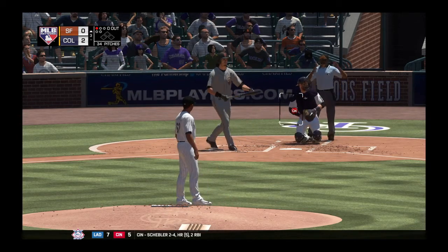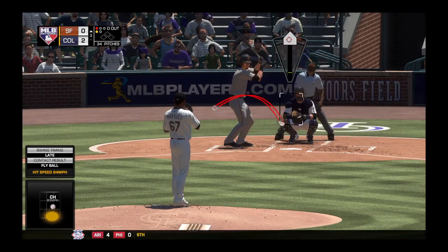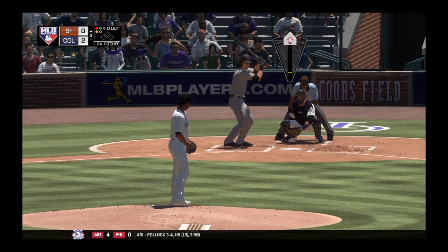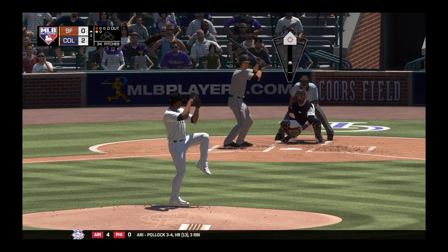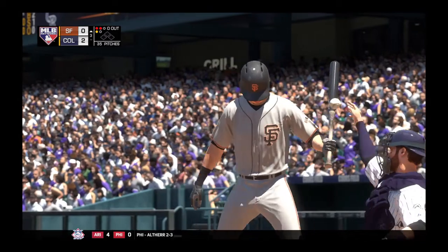That one's going to find the seats. Strike one. From the windup, the 1-1 pitch. No offer on that one. 2 balls and a strike.